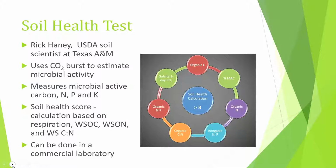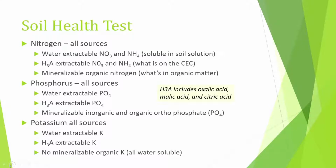Then in the soil health test, I'm not going to spend much time, but it looks at all these different components: nitrogen, phosphorus, and potassium, both what's in the soil solution, what's coming off the exchange capacity, and what's coming out of the organic matter. It looks at all three components, and it essentially does a budget and sums those up. And the soil health test estimates how much N, P and K will come out of that system in any given year, providing the weather cooperates and the microbes are working. So it does give you some kind of potential budget as well as a soil health score.